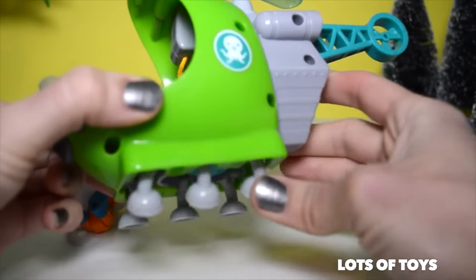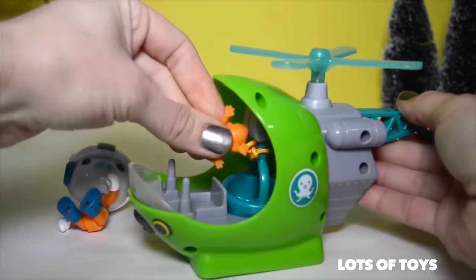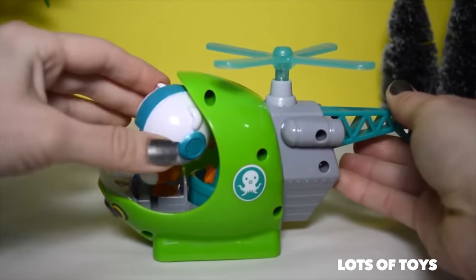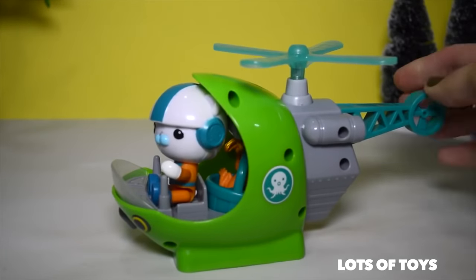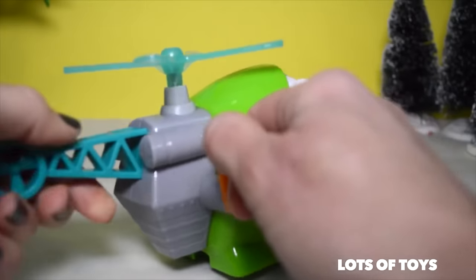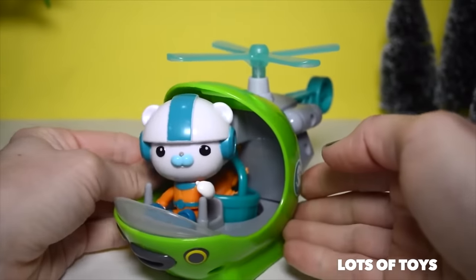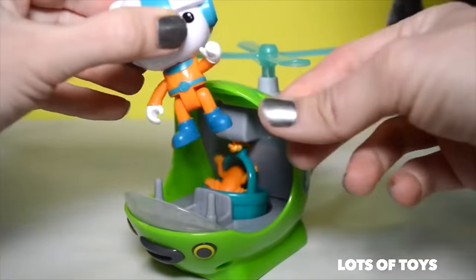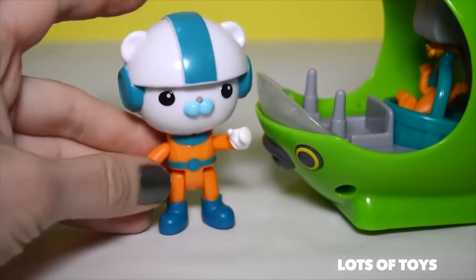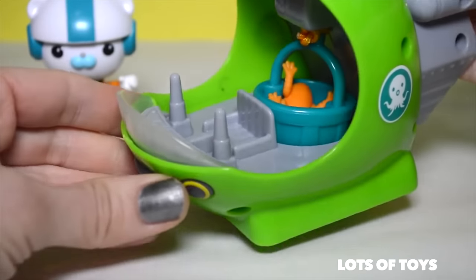The bottom of the helicopter tucks in. And now it's ready for takeoff. There's a crank here that moves the propellers. So Captain Barnacles can take off. And here he is. This is Captain Barnacles. He has his helmet on and his pilot suit. Inside the helicopter, there's a basket and there's a frog that gets rescued.